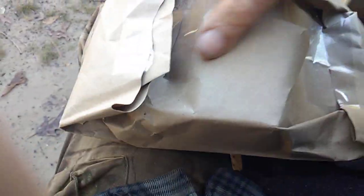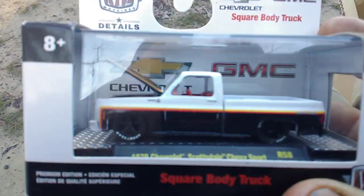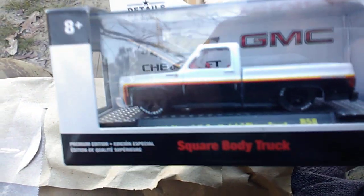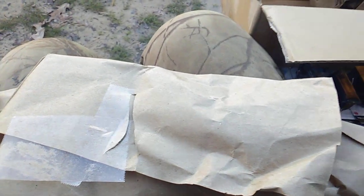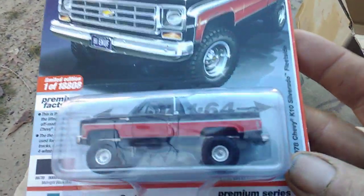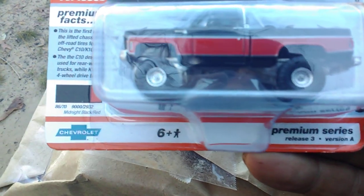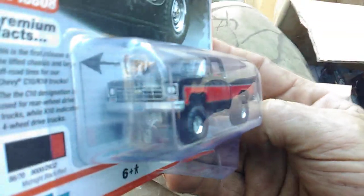All right, we got a minute and a half to go, so let's see if we can get through the last little bundle here. And it be two in here. First up is an M2 square body. Yeah, it makes my third square body of these type. Well, this is second M2 square body, and I got one from Rat, but I'm not sure what it is. I think it's an Auto World, because it don't have screw holes in the bottom where it would have been mounted to this here base thing. So it tells me it's not an M2. And the last one is this Chevy from Auto World. It is a Chevy, a 1978 model, K10 Silverado fleet side. Very nice. Like it.